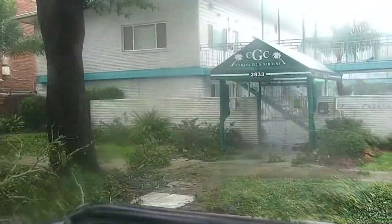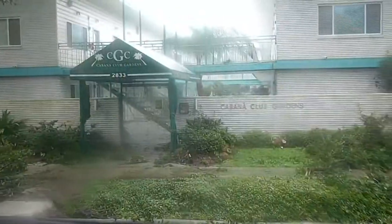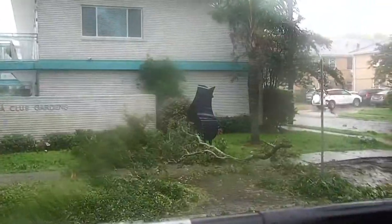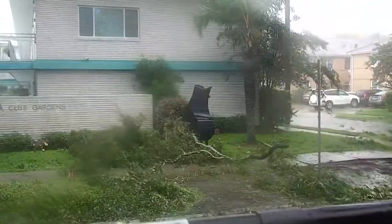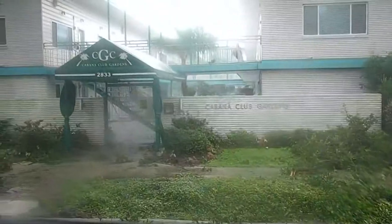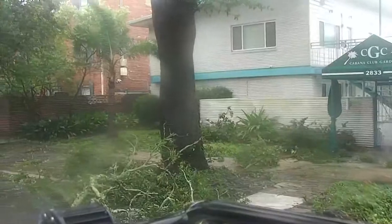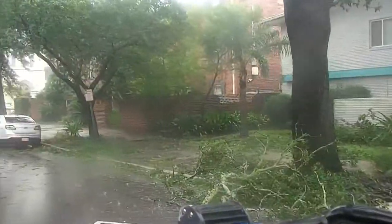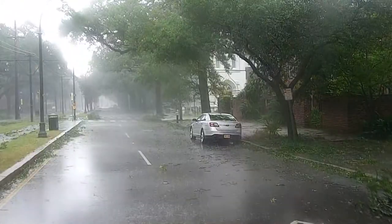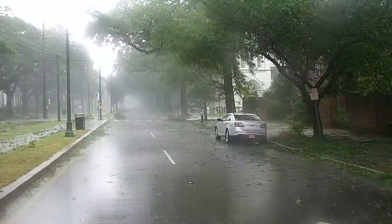So this is the Cabana Club Gardens in the 2800 block of St. Charles Avenue. Structurally, it seems safe right now, but there is a good amount of tree limbs down here. By no means is this catastrophic. This is understandable and anticipated with the level of wind speed that we are anticipating from this storm. Again, it has been speculated that this storm, when it's all said and done, will be one of the more powerful storms to hit the state of Louisiana in the last 100 years or so. But we are still in the midst of it.